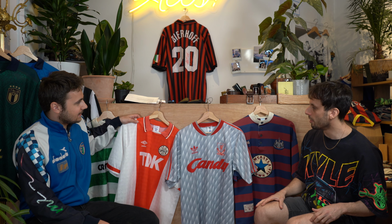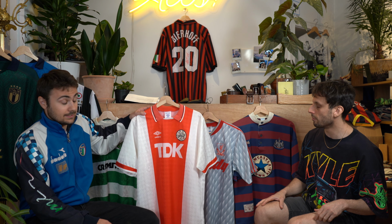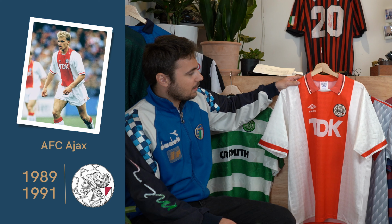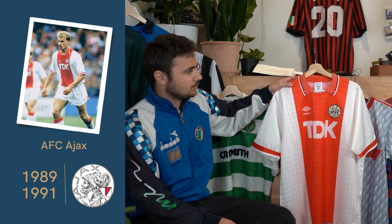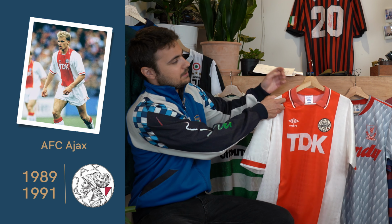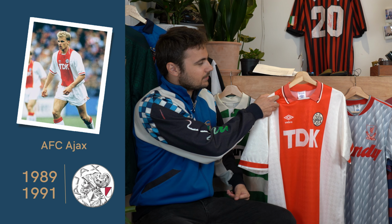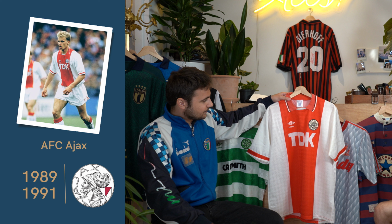Another shirt from the late 80s. I think they wore this in 89 to 91. Ajax, a big European club. They did win European titles in the 90s. This was probably the beginning of something great, the beginning of an era for Ajax. And I think a young Dennis Bergkamp played in this shirt.